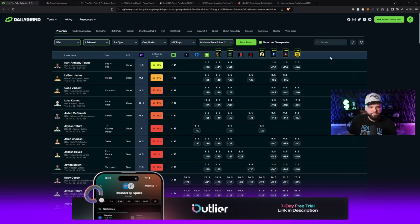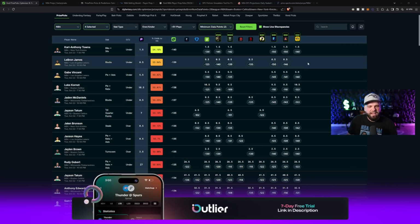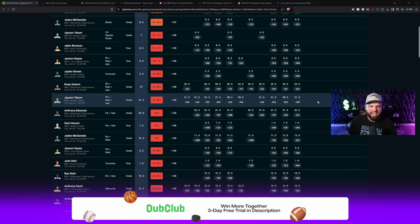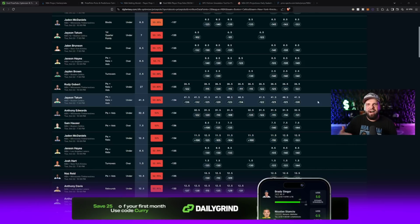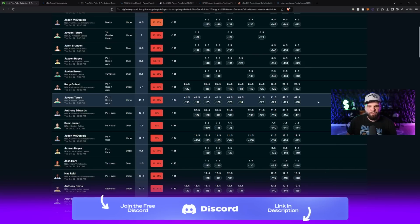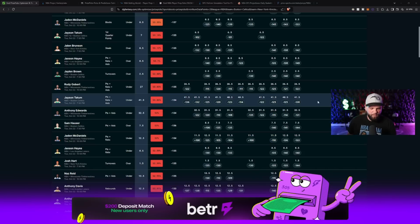Starting with this first one, we're going to be looking at Jayson Tatum of the Boston Celtics for less than 41.5 points, rebounds, and assists. As you can see here, according to the Daily Grind Fantasy Optimizer, if we were to flip a coin 100 times, 53 out of 100 times it's going to land on the under on Jayson Tatum having 41 or less when it comes to points, rebounds, and assists. Now, you're already seeing some sportsbooks listing Tatum at 40.5 PRA, which means there's a point of value here on PrizePicks. PrizePicks is just a little bit too high at 41.5.